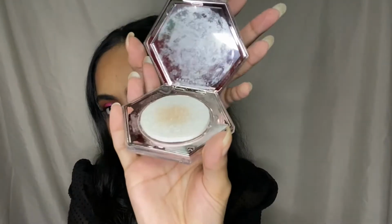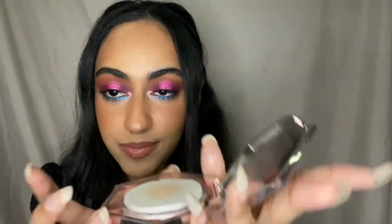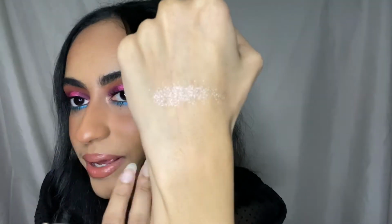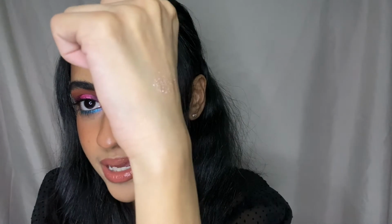I can't show you properly because it's loose. Look at this. But because it's like gel, it's not broken yet. This highlighter has basically no undertone, just shimmer. It makes your face look wet. Can you see? There's no base to it. It's just shimmer. It looks amazing.